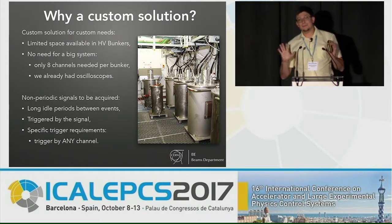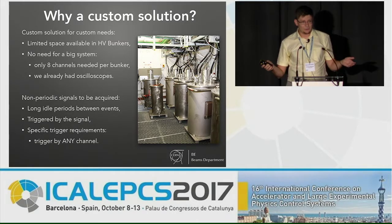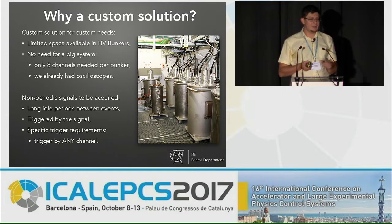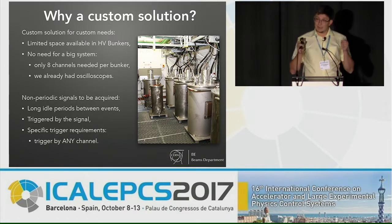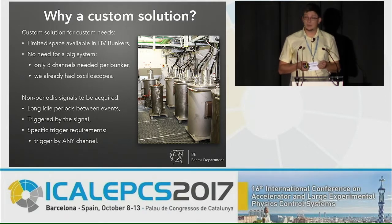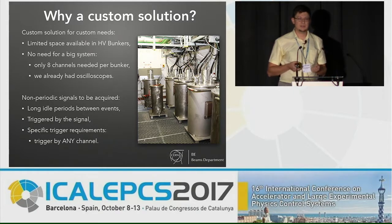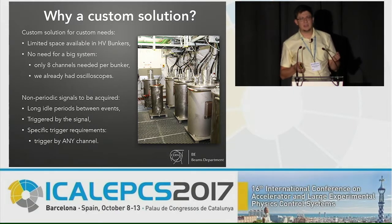Well, now, why we decided to use some custom solution instead of using Oasis that is well known and everybody uses? Well, we had some special requirements. First, this system that monitors the current consumption by the klystrons is placed in high voltage bunkers that are at point 4 in LHC. Those bunkers are probably like 2.5 times 2.5 meters, so they are pretty small.